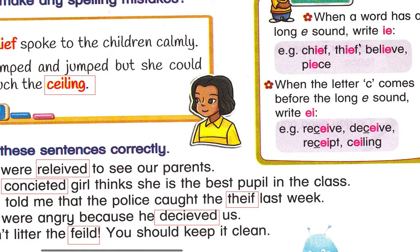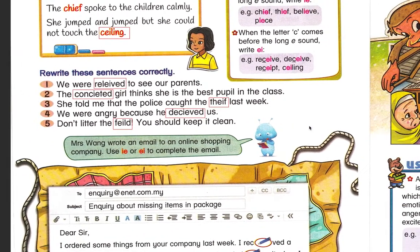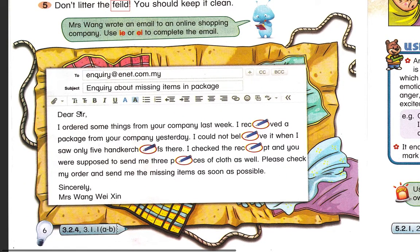Okay, so we have example over here. Number 4, we were angry because he deceived us. Okay, we were angry because he deceived us. Deceive 这个 deceive 我们要怎样改变？这个 deceive 要把它变成 CEI，OK? Deceive us. And number 5, don't litter the field, FIE, OK? The field, 草场. You should keep it clean. OK? Boys and girls, is there any problems? 可以吧，同学们。Okay, so I want all of you to rewrite these sentences. And then I want you to complete this email, OK?